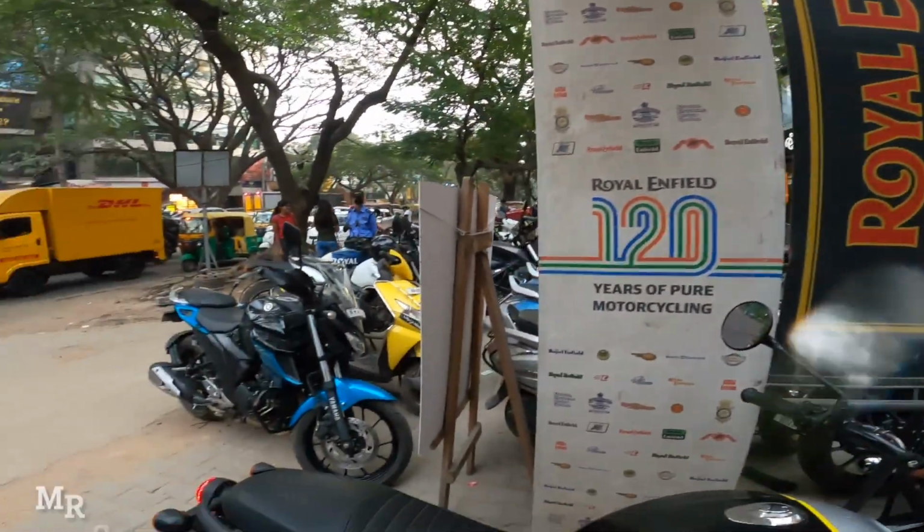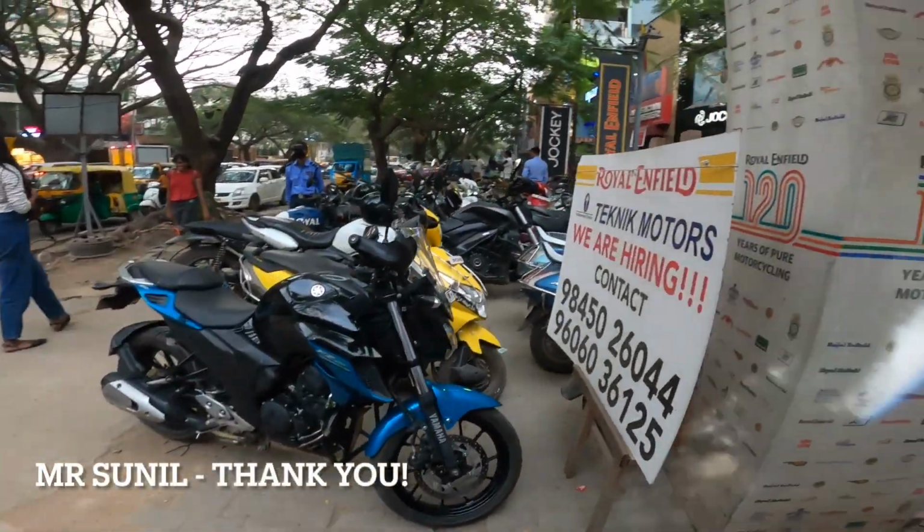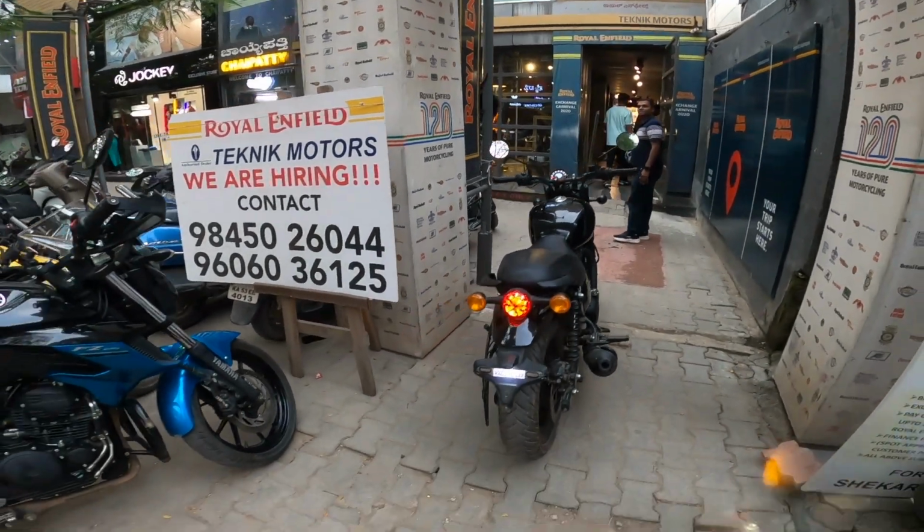Again, big thanks to Mr. Sunil from Technique Motors, Indranagar, for arranging the test ride for me. Good machine.